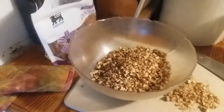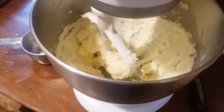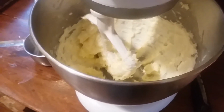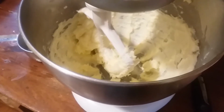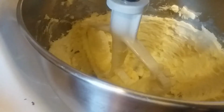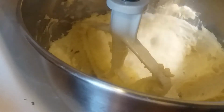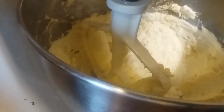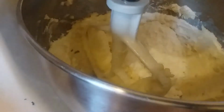All right, let's look over at the mixer. I'm beating 2 sticks of butter over here. I think I'm making 2 batches, but I'm going to make them one at a time. So this is almost ready to add my powdered sugar. Now it says to only add 3/4 of a cup of powdered sugar. The recipe calls for 2 cups, but the rest of it is the sugar that you're going to roll the cookies in later.